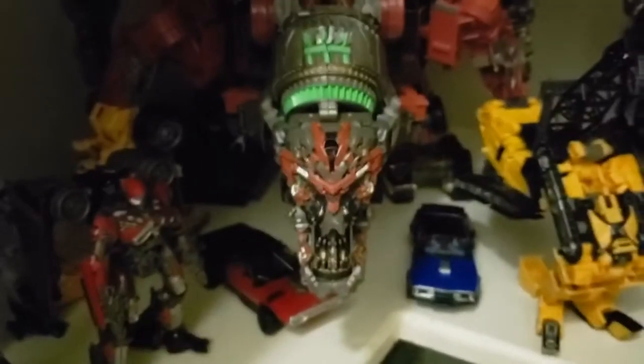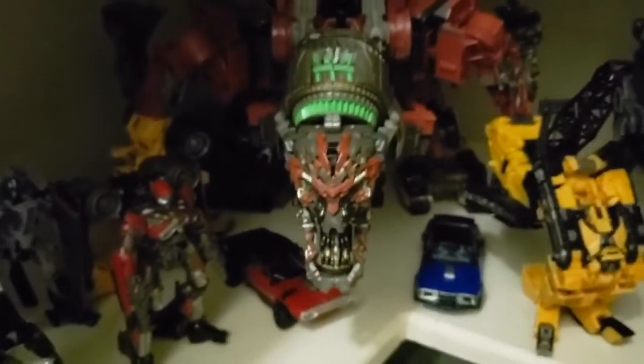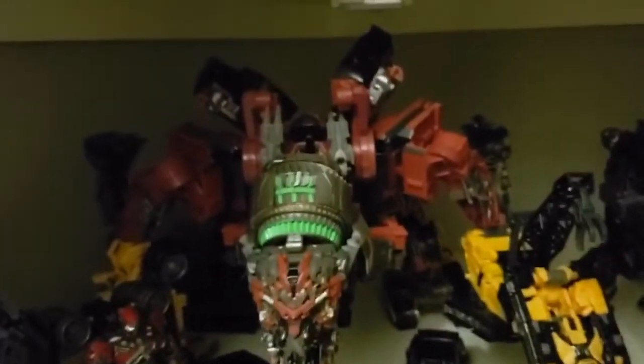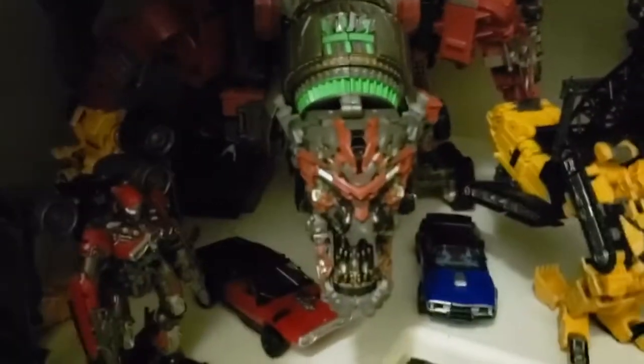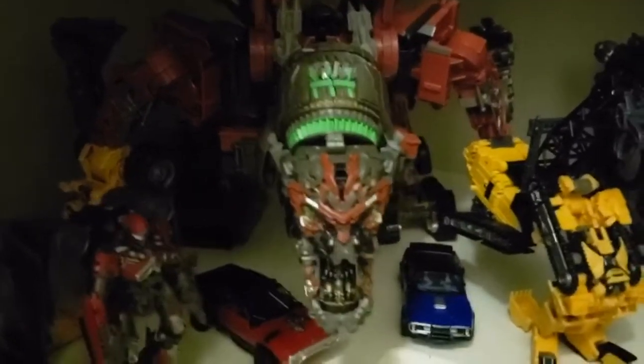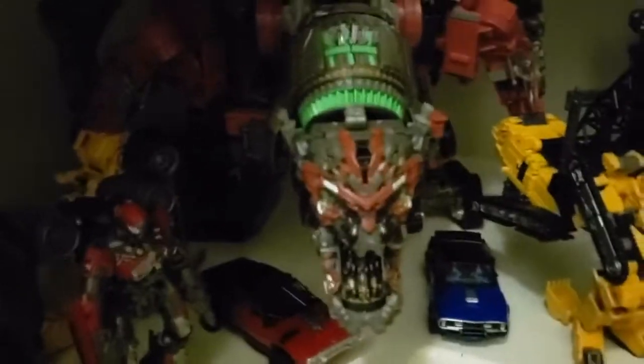Now, for the big one, Devastator. This figure is really freaking awesome. And notice how he can barely even fit in here. So basically, there's a fan mode that you can do. The original Studio Series Devastator stands up on his legs, and you can't make him crawl. However, the Transformer fans figured out a way to make him crawl, in a crawl position, more accurate to the movie.